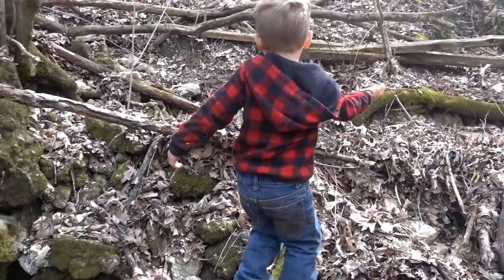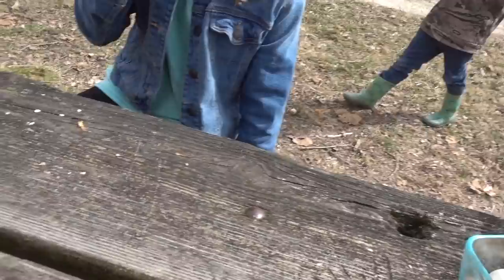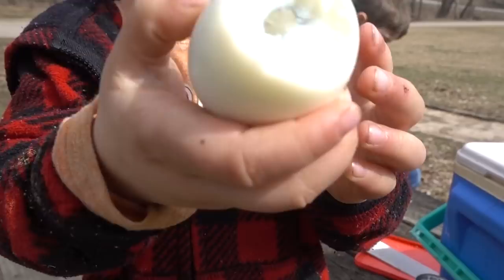Let's go up the stairs, bud. Are you gonna try to scale the hill? What? You gonna try to scale the hill? Yeah. Oh. Salami is yummy. Do you want a salami, Sammy? You get it. And I'm not gonna get it, Mom. There's just a yolk in there.